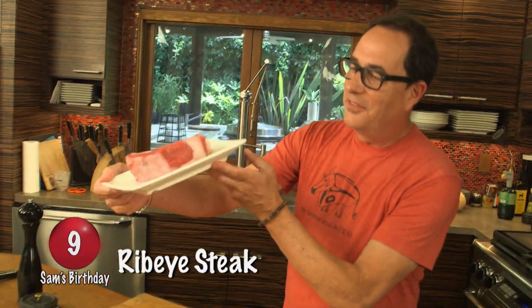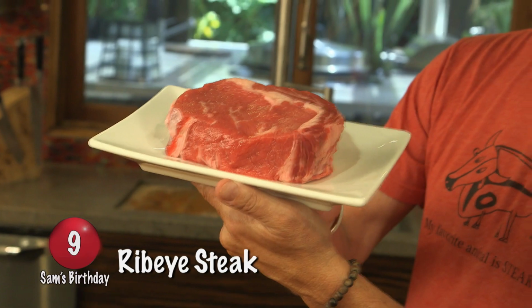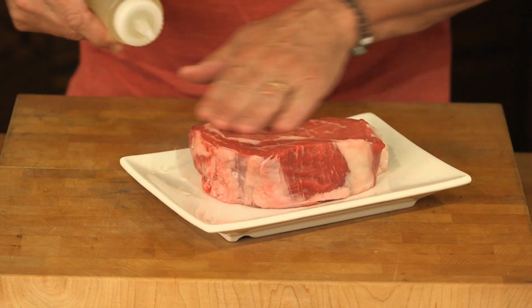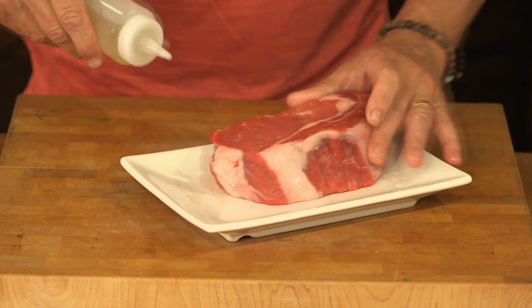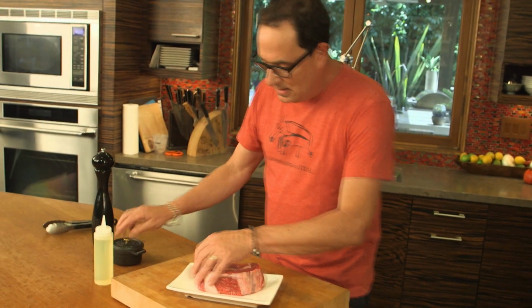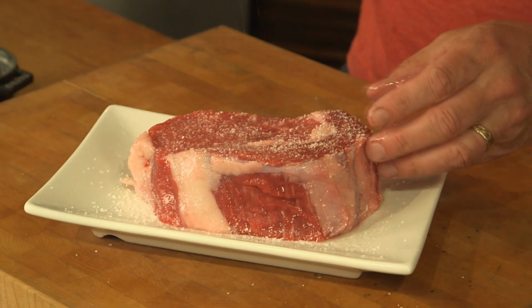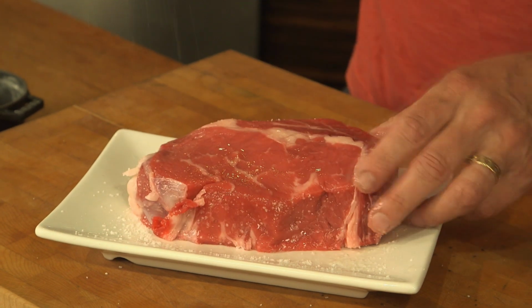Number 9 is a steak. And in fact, it's a giant ribeye, my favorite cut. It gets 3 things to start. First, a little oil. Neutral oil, I'm using canola. And then, nothing but kosher salt, and look how much. This is a big piece of meat. You have to season it really well.